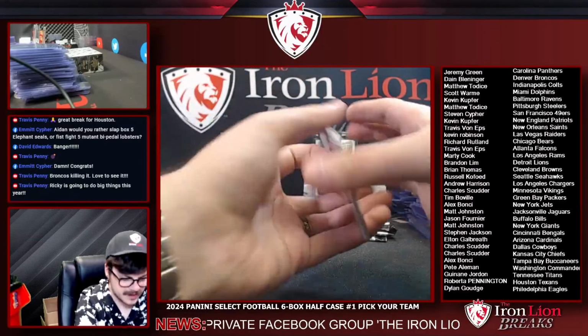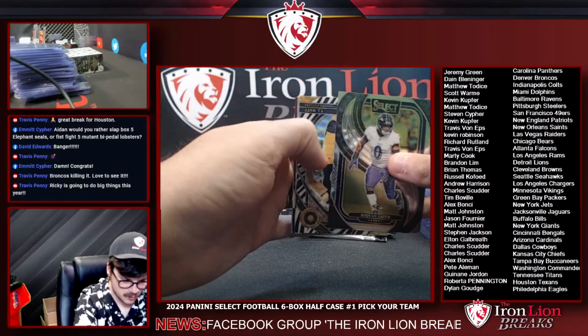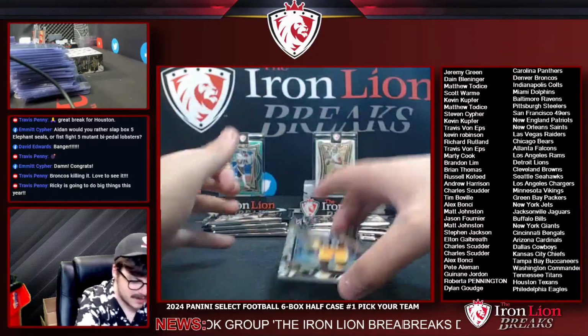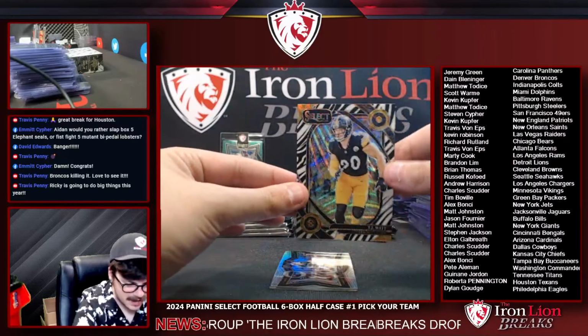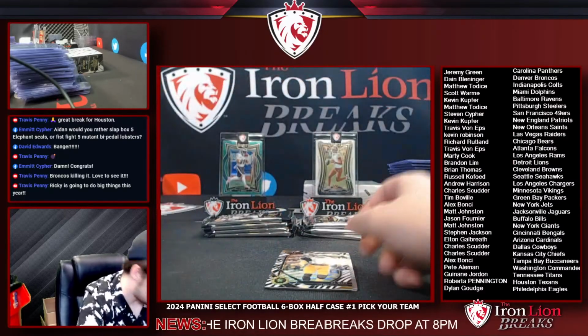I agree. I think Ricky's going to be a stud. I always have so much respect for him for what he went through as well. Had to hesitate there because we've got a zebra. T.J. Watt for the Pittsburgh Steelers. How about that? Going to get that one magged up.